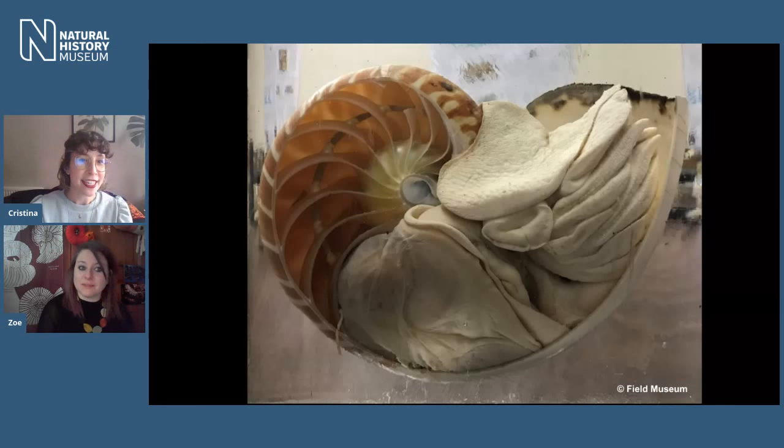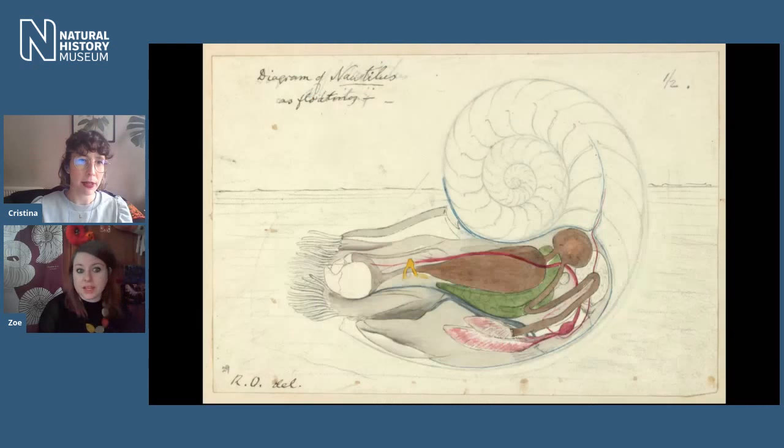Yeah. And the nautilus have a lot of tentacles, don't they? They do. So they've got about 90 tentacles. And this is one of the ways that they differ quite a lot from what we think an ammonite would have looked like. So a nautilus's tentacles are very different to the tentacles of a squid.